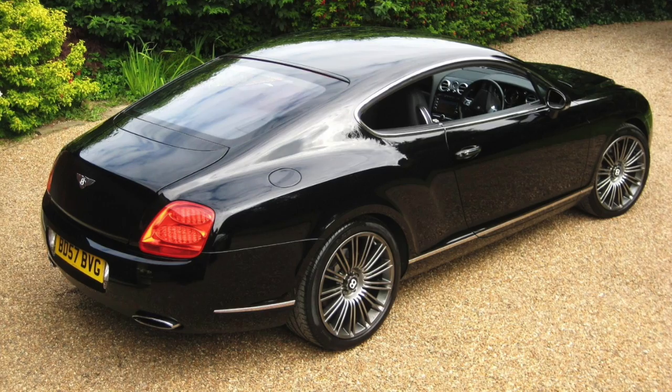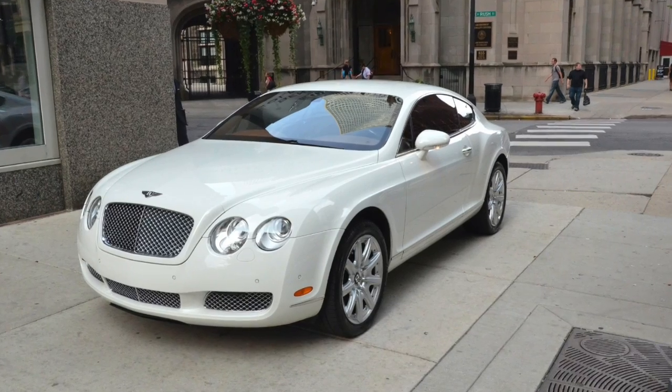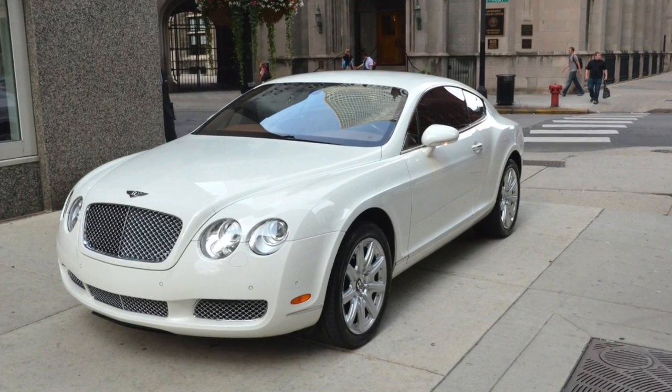With Bentley, these are exotic cars and foreign cars. They don't change that much. They develop a little bit technology wise and things like that, but they don't just do a facelift and change the entire thing. So let me show you guys what it looks like, and as you can see, it looks like it'd be a new Bentley. It doesn't look like it's a car that's 11 years old. It still looks like it's new.